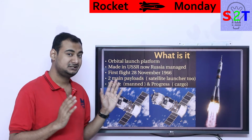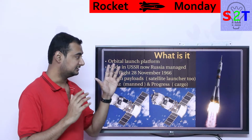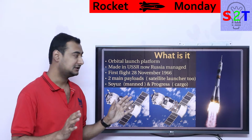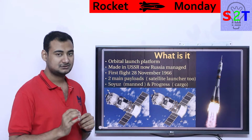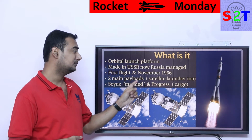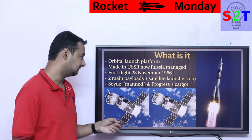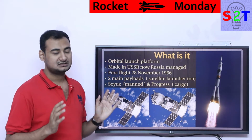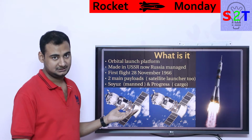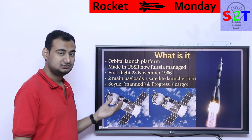It was made in the USSR, aka it's very old. And right now its creation and maintenance and all that goes under the jurisdiction of Russia. The first time it was launched was on 28 November 1966. Yes, this is 1960s technology, and it has two primary payloads. Either it's going to carry a Soyuz Progress craft, which is just a cargo variant, or a Soyuz manned craft.